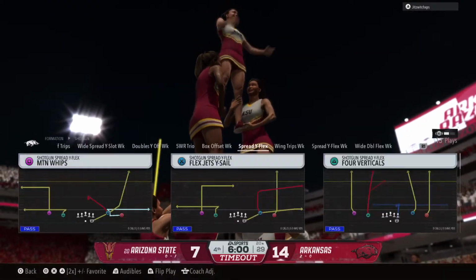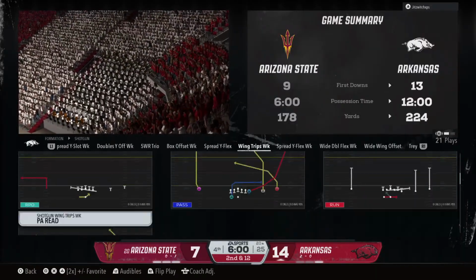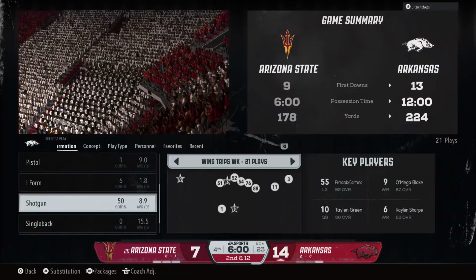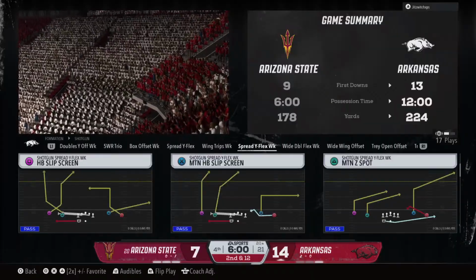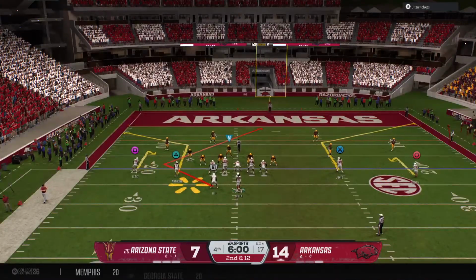They'll immediately call timeout. Timeout, Arkansas. It'll be second down as we open the final stanza.